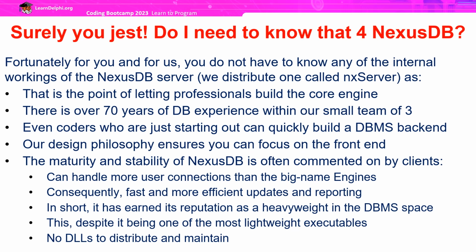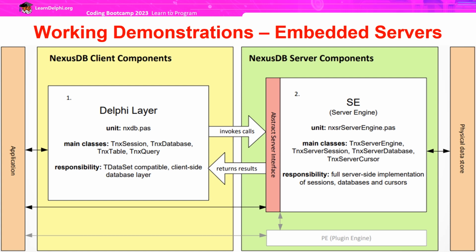So the first working demonstrations I'm going to give you here are about embedded servers. Now, embedded servers, in terms of that in-depth diagram I gave you before, do this. Notice your application there on the left-hand side in the orange, and on the right-hand side the physical data store. So you've got your data stored on disk, and your application wants to access it. Your application compiles in one layer the client components, that's in box number 1. For that, all you need to know is, so long as I've got a TNX session, TNX database, and so forth, then you'll be able to access it.